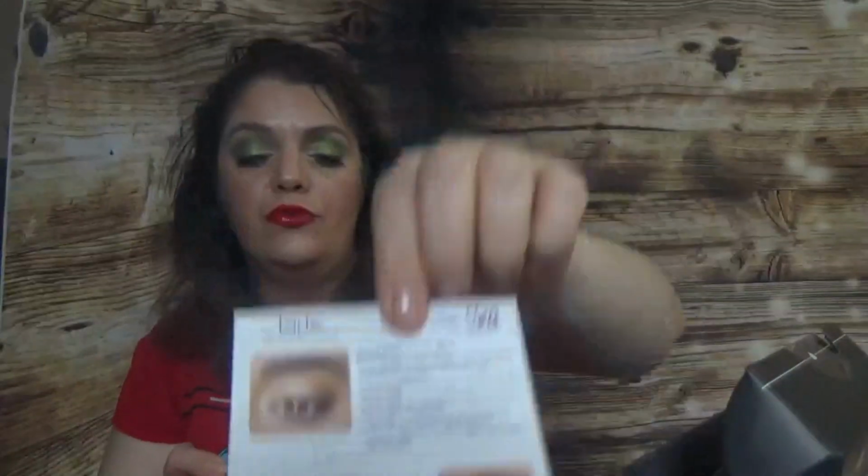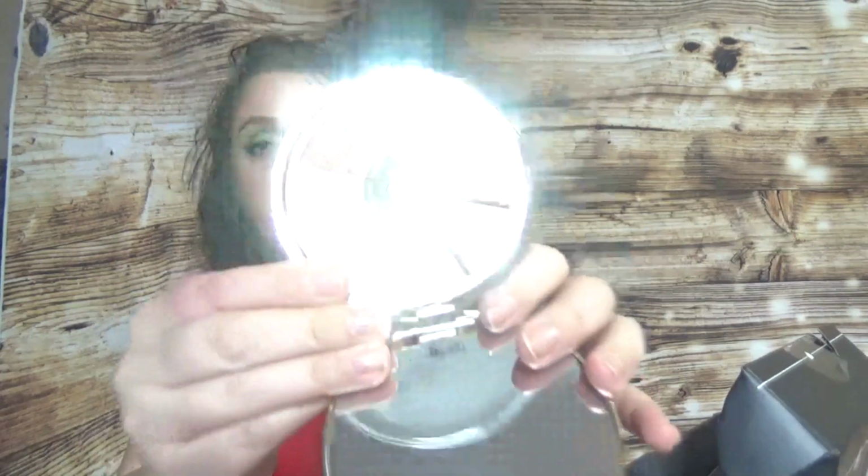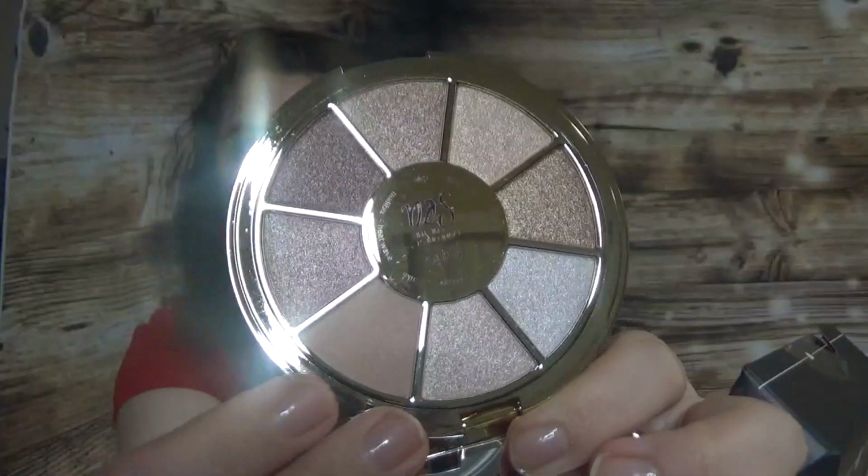So let's see this palette. This palette comes with a card with four eye looks that you can get with this palette. The print on the palette is so pretty. I do have a different one with a purple print, but so far this one is really cute. And let me show you the palette inside. As they say, there is a matte color here. Sorry for the glare. Anyway, there is a matte color here, and all of them are shimmer, kind of similar to each other if you look very close. But anyway, this is the palette. I'm not gonna swatch it right now because it's gonna take too long. And as I said, I will have a video with a couple of eye looks for each palette that I own. So this is the first item. It's a full-size eyeshadow palette, which is not bad.